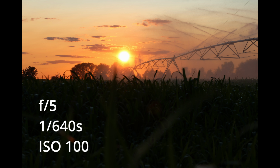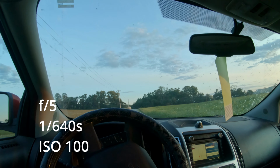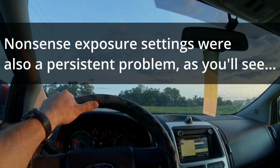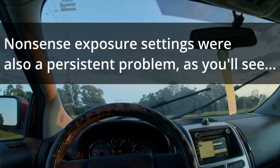Now, another thing that I might quibble with, and I'll put the camera settings on the screen here, but I think the R5 Mark II at least shot this scene at f5 for something like 2/100ths of a second. So I'm not sure why the camera didn't recognize that it could have advantaged itself by stopping down and getting more depth of field. But anyway, that's what the camera did.